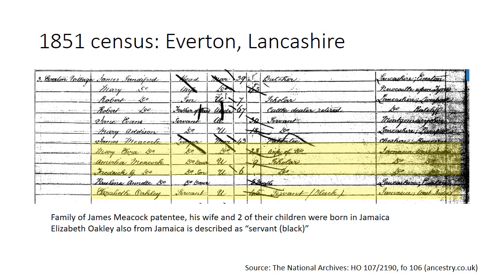The 1851 census asks for more information, such as marital status, relationship to the head of household, and county and parish of birth. I'm sorry this is not very clear, but these have been taken from digitised copies of microfilm. This return for James Meacock in Everton shows that his wife and 2 of their children were born in Jamaica. You can just see that to the right, and in brackets it says West Indies, though it's not very clear. It may often say BS or British subject, though that didn't need to be spelt out because they actually were British subjects.